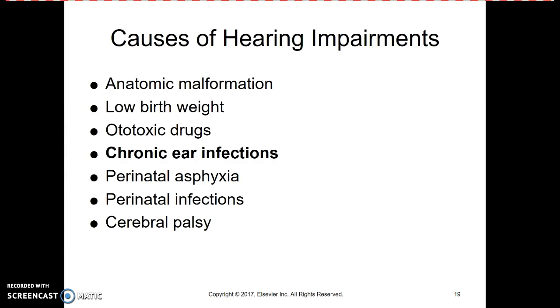anatomical problem. If you've ever seen somebody who's born without an ear, low birth weight, our preemies often have hearing issues. Ototoxic drugs, kids that we've treated with ototoxic drugs can have hearing issues. Most common cause, chronic ear infections. It can happen from perinatal asphyxia, so our babies who don't get oxygen at birth, or have infections at the time of birth, or it just goes along with cerebral palsy.